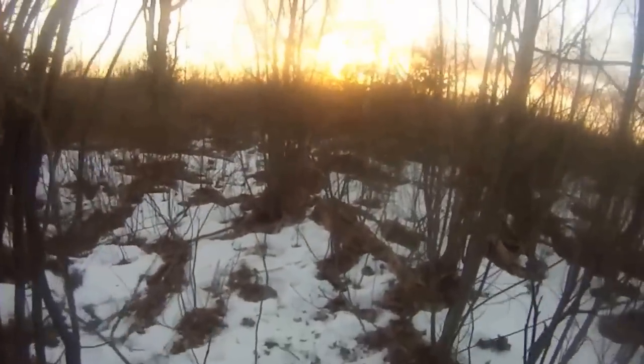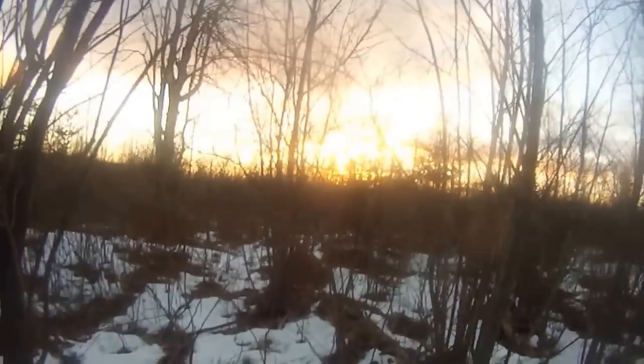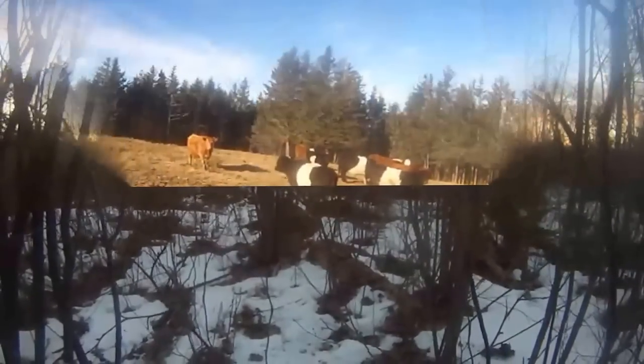Anyway, finally they were into it, and they didn't of course come in anywhere else that I had snares within the 300 yards around it. They made one new trail right here, in and out a bunch of times. So anyway, we'll set a snare and see what happens.